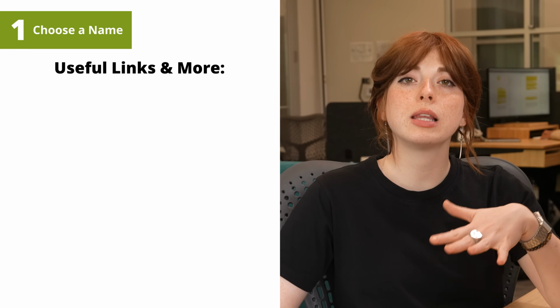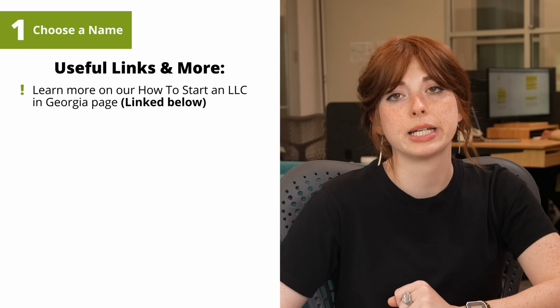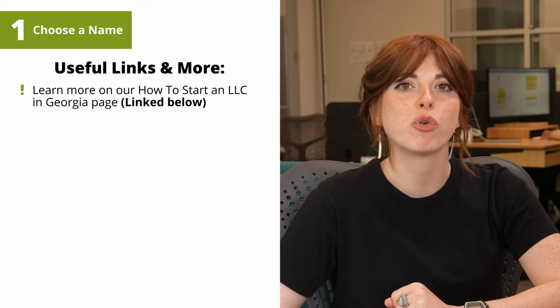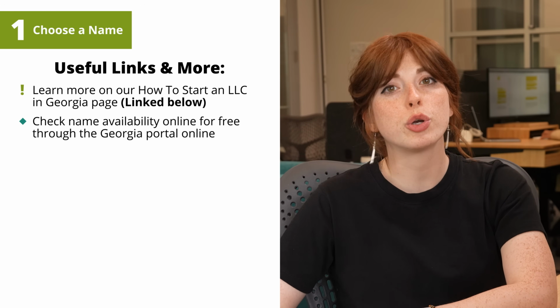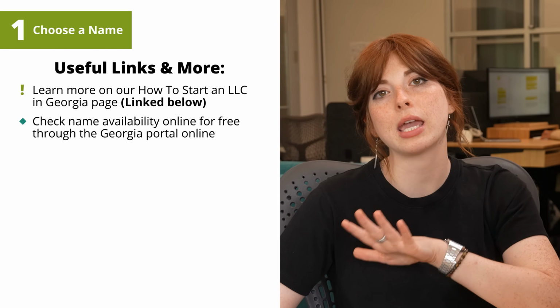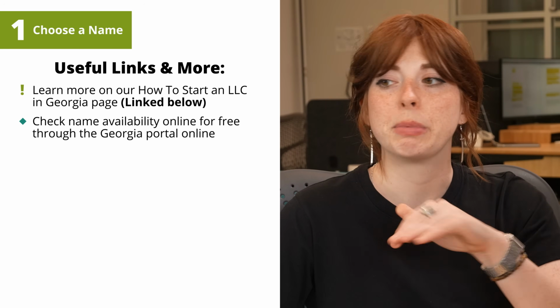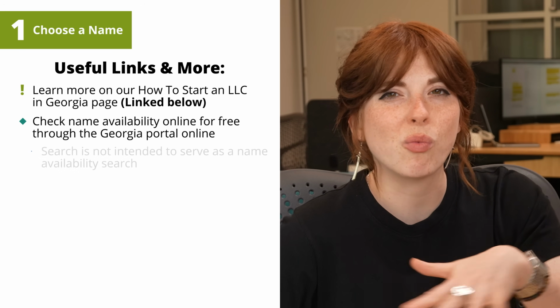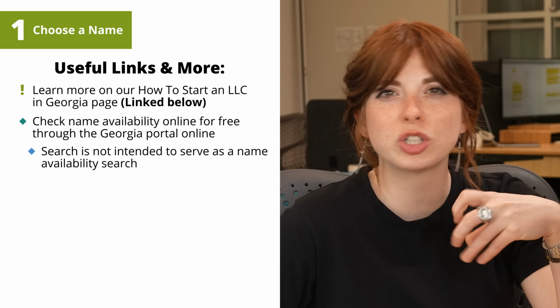To find important links and learn more about the naming guidelines stipulated by the Georgia Secretary of State, you can visit our Georgia Formation page right here. You can also easily check the availability of your chosen name for free by conducting a Georgia business name search through the Georgia portal online. But strangely, the Secretary of State warns that the search is not intended to serve as a name availability search.